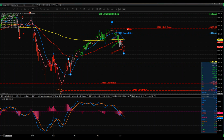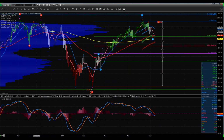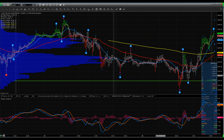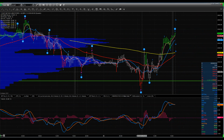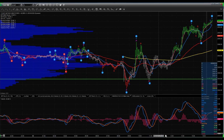If I come into the futures market, I'll just show you the reaction here on the S&P 500 futures, and let me come into the 15-minute chart, and you can see here the reaction, and let me come down to the 5-minute chart. I'll just show you, and this is where some people just get suckered in all the time.